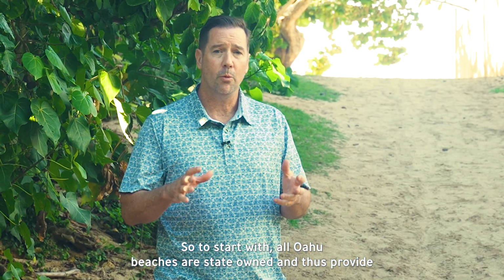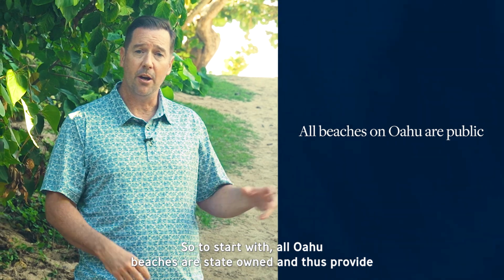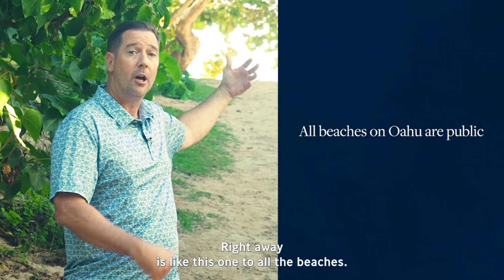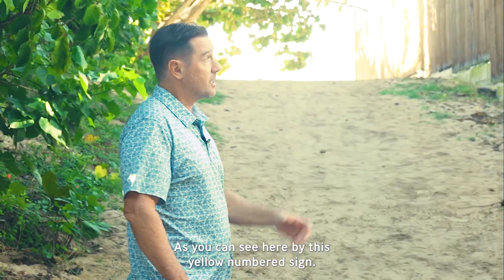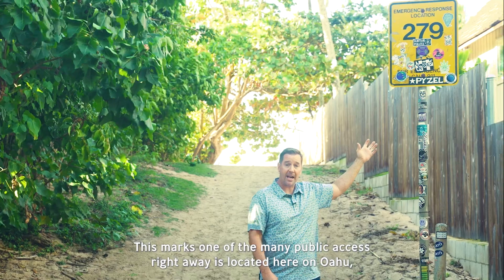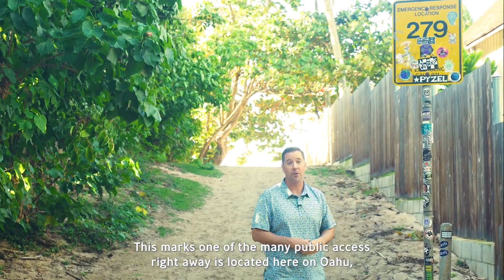So to start with, all Oahu beaches are state-owned and thus provide public access right-of-ways like this one to all the beaches. As you can see here by this yellow numbered sign, this marks one of the many public access right-of-ways located here on Oahu.